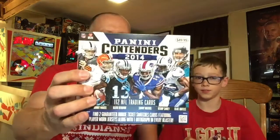So now we're going to move on to the Panini Contenders 2014. This is a box that contains a couple packs in it, I'm sure, but you find two guaranteed rookie ticket swatches featuring player-worn jerseys along with one autograph in each box. So open that hopefully up for me, my friend. Hopefully I'll actually get a hit or anything. A very same design. Divide those cards up into half. We'll show off some and give away the hits.